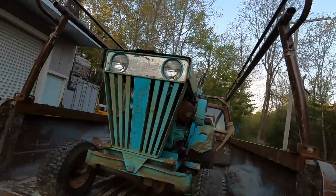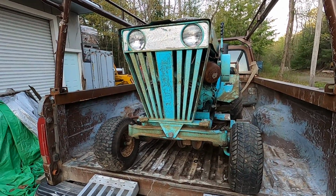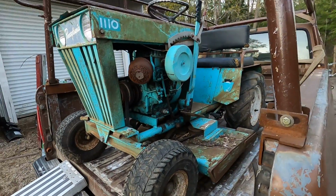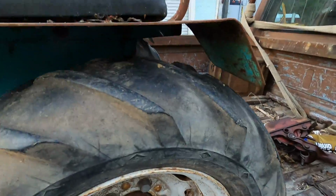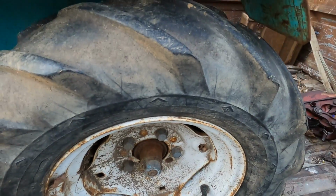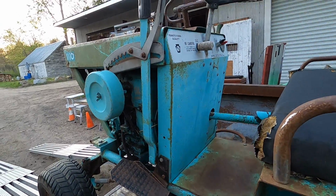Alright, so I just picked up our new lawn tractor. I didn't just pick it up, we picked it up yesterday. This thing's pretty cool. It's called a Pennsylvania Panzer. I don't know anything about them.